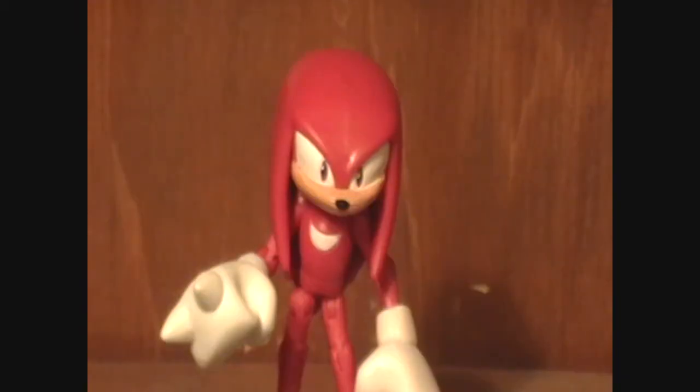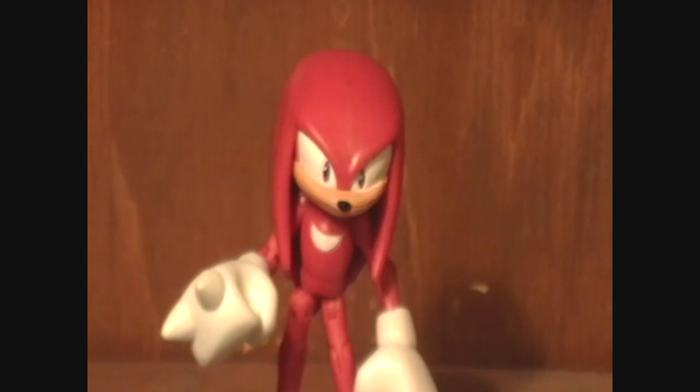So, overall, Knuckles is a very cool figure. I'm glad I picked him up. Yeah, and I'll probably start collecting these a little more regularly, because they are pretty cool figures, and I do like Sonic, I like old Sonic, and apparently they're doing a lot of really retro figures, so that is going to be really cool.